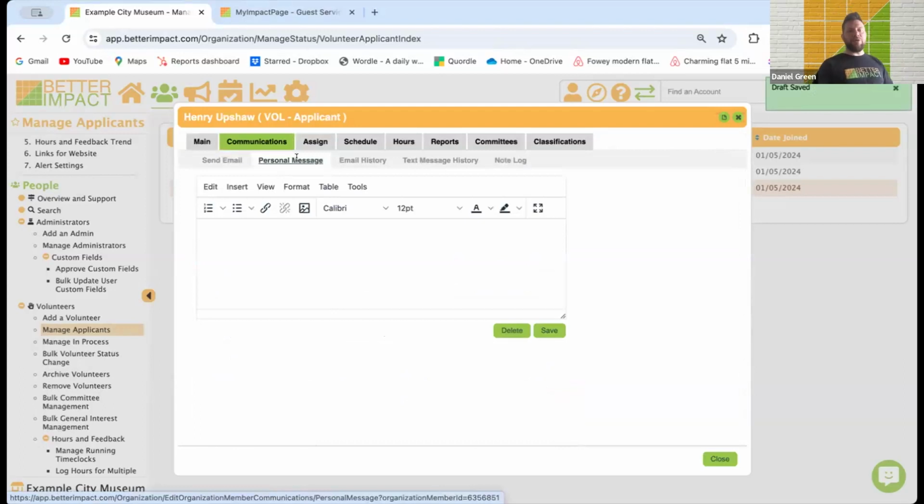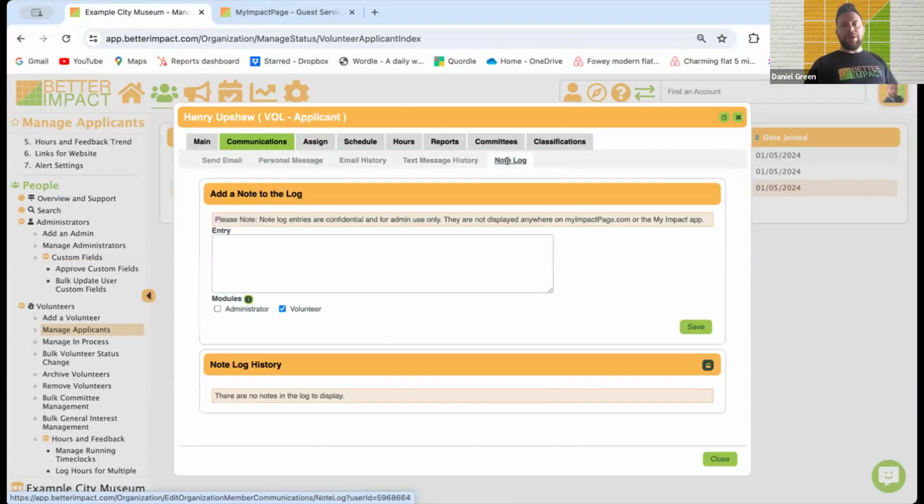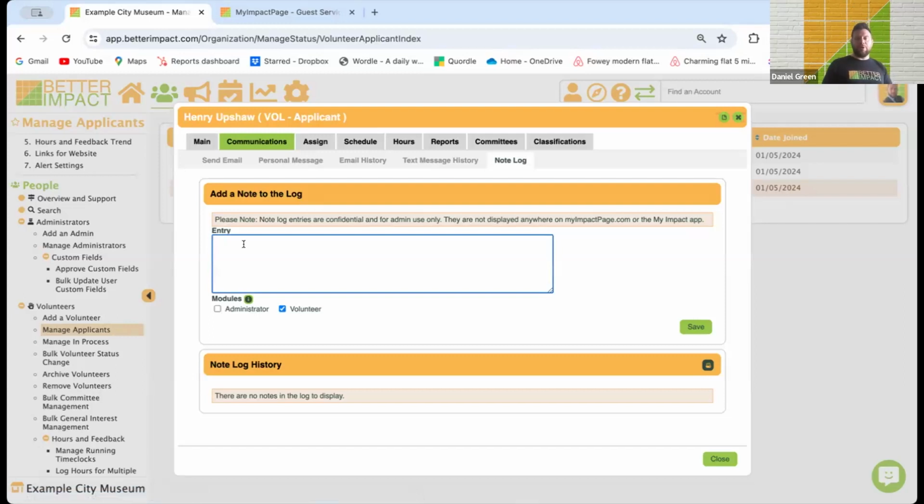And you've got a personal message as well. So you can send Henry a personal message. This will only appear on Henry's dashboard on his My Impact page. There's an email history, a text message history, and there's a note log as well. So you can put anything here in the note log towards this particular applicant, Henry. It's for admin eyes only, so the volunteer will not see this. So just anything, like send Henry the request to fill in his background check, for example. That's good to know as well.